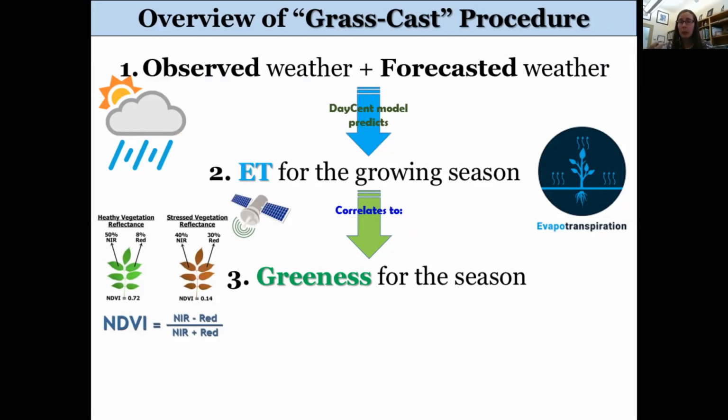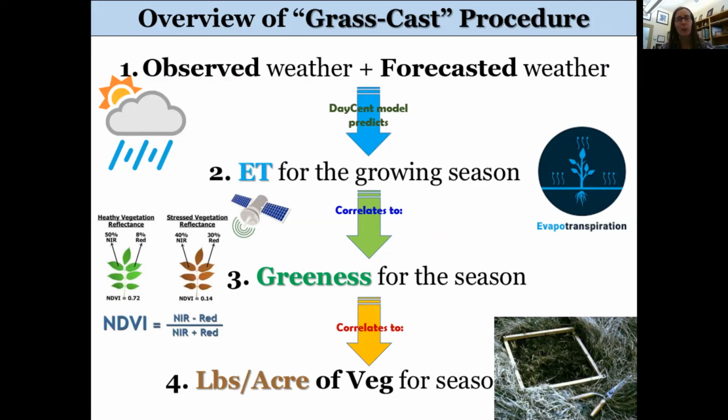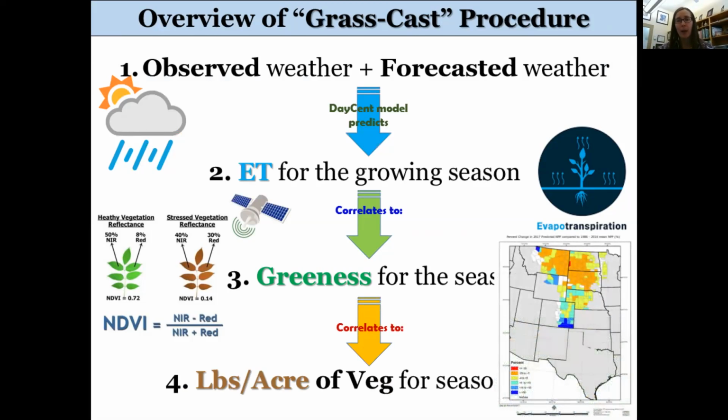NDVI. Now that we can see how green and healthy the plants are, it turns out that that's strongly correlated to the thing we really care about, and that's how many pounds of forage or pounds of vegetation is going to grow per acre. And it's that, pounds per acre, that we are using to draw our GrassCast map. So that's the 4-step process involved in making GrassCast.